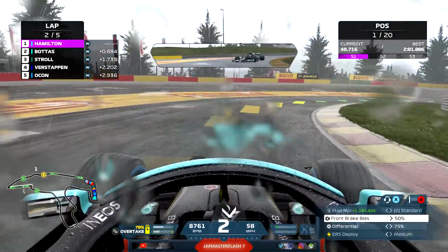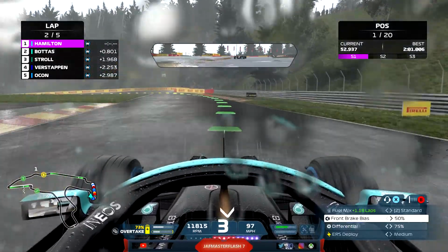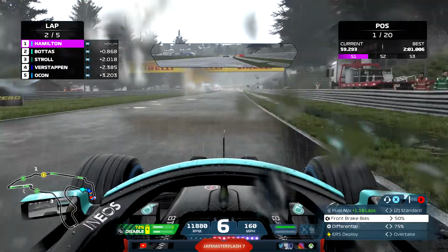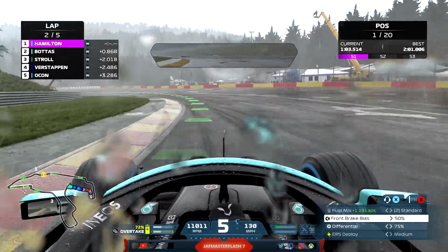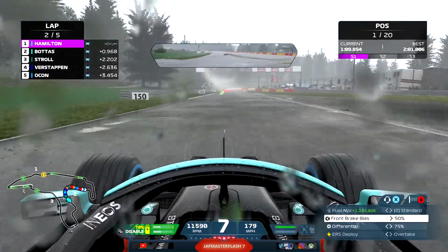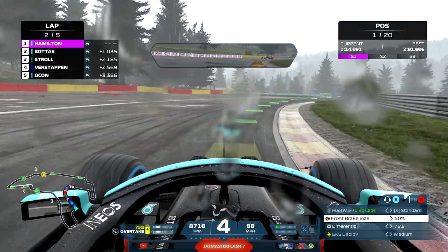I found that the sharp left right motion that you have to do puts too much through the steering wheel or too much through the car, and you just lose the rear end. I've tried it many times. Believe me, I've raced Belgium a lot. Hence the reason why I always lift, regardless, even if the car could take it.